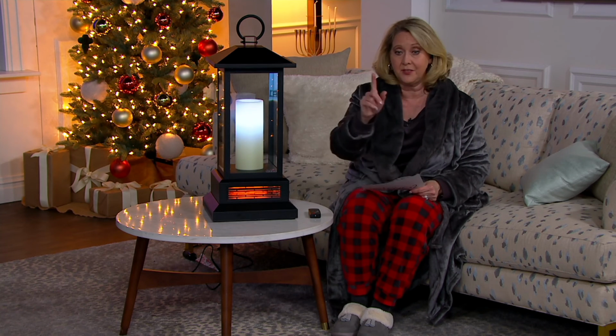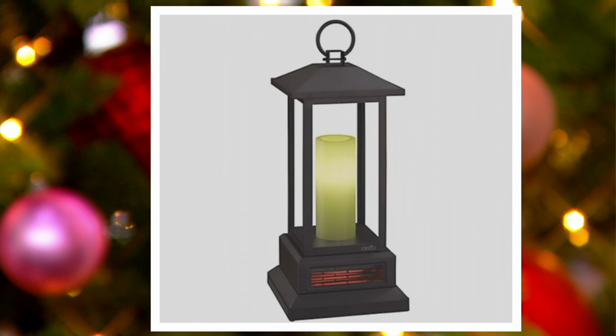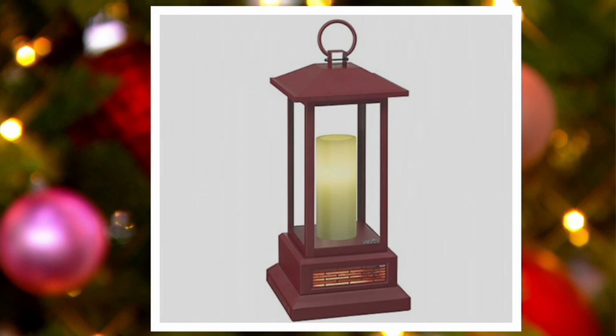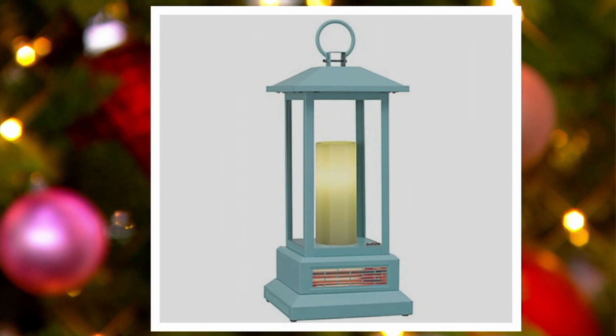Let me show you colors. This is the black coming up. There's the black, and we have about 700 of those left. Then we also have the bronze. There's about 400 in the bronze. Cinnamon, how many? 300 in the cinnamon, 240 in that gunmetal, 175 in the turquoise. And by the way, no assembly.